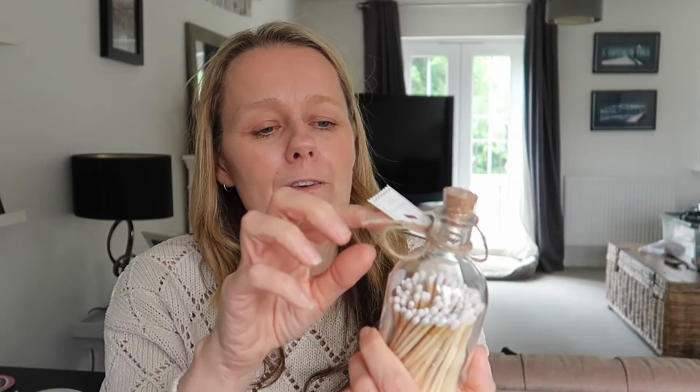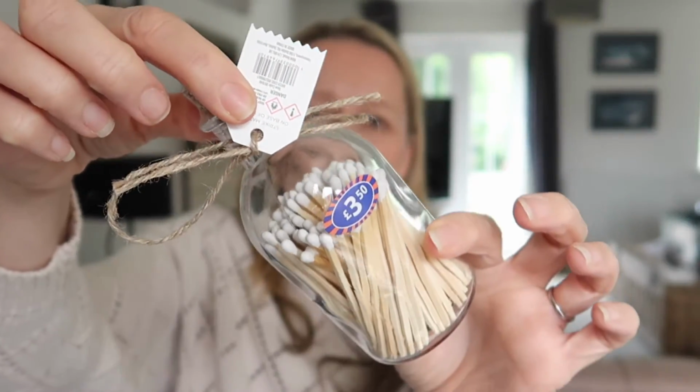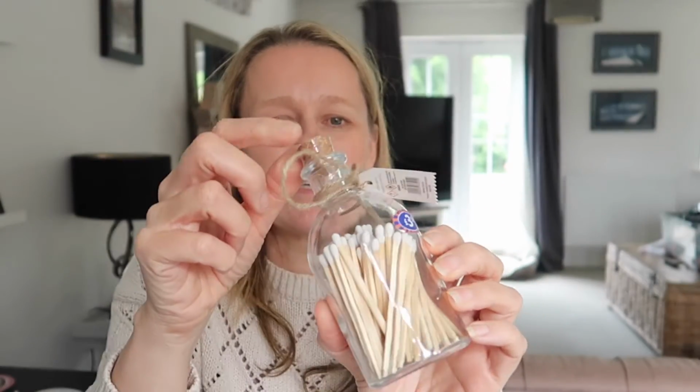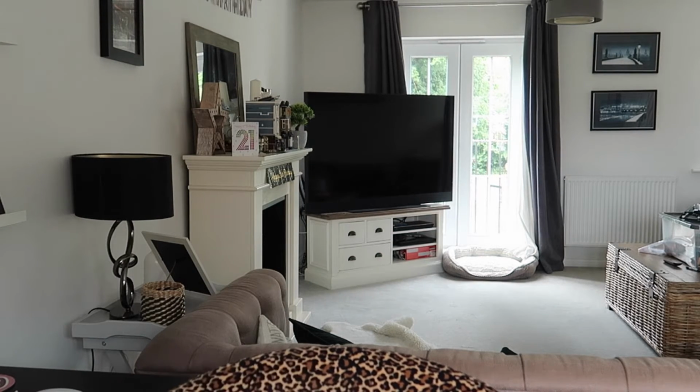They were £3.50 and they're just very neutral and white, and then they have the little scratch thing on the bottom to light them with, and I thought they were lovely. So £3.50 for those. And I picked up a couple of glasses which I thought were just lovely. They had this colour and then they had a slightly darker blue, but these were £2.50 each.